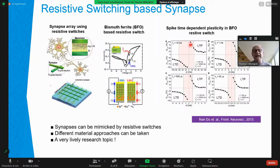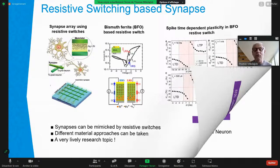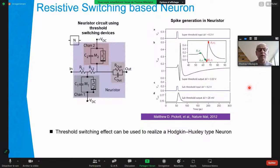Now, if you want to use the resistive device for a neuron, there are several options, but one that we have also been working on is the so-called neuristor. There you use the so-called threshold switching resistive switching device. This is one that is volatile, so if you switch it on, and you take away the voltage again, it switches off again. This is important here, but I don't want to go too much into details. By adding a few capacitances and resistances, you can actually mimic this spike behavior as you know it from a neuron, but of course you still have a quite complex circuit.